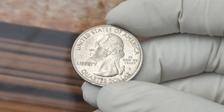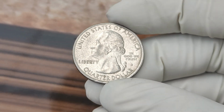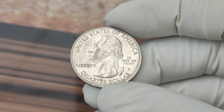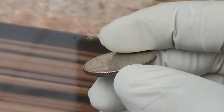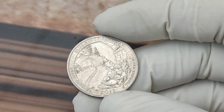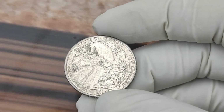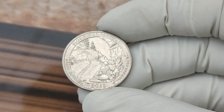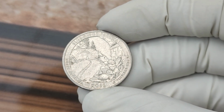So, how much are these coins worth? Well, most 2015 D quarters in circulated condition are worth just their face value, 25 cents. But uncirculated coins or coins with rare errors can fetch anywhere from $5 to $1,000 depending on their condition and rarity. Now, here's where it gets really interesting.